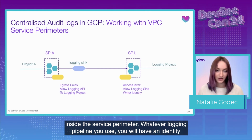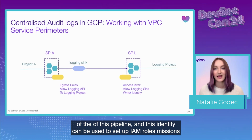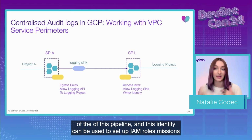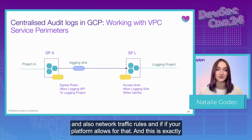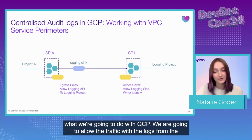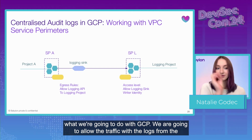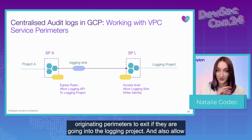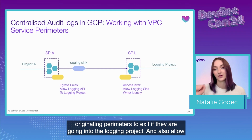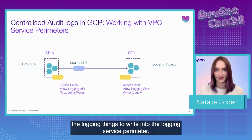Whatever logging pipeline you use, you will have an identity of this pipeline, and this identity can be used to set up IAM roles, permissions, and also network traffic rules if your platform allows for that. And this is exactly what we're going to do with GCP. We're going to allow the traffic with the logs from the originating perimeters to exit if they are going into the logging project, and also allow the logging sinks to write into the logging service perimeter.